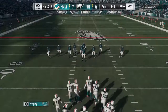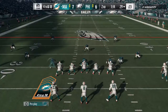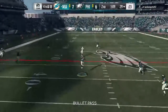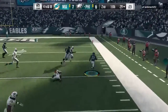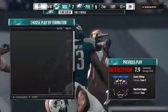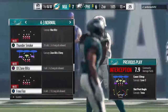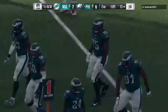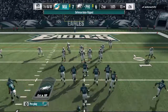And how about this? 4th and long, and they're going to go for it. Here we go. They'll try and throw for it here. Looking for Stills here, and it's intercepted. Picked off by Rodney McLeod. Brandon, this is a veteran quarterback back there. He should know better than to make a throw like this. This is definitely not his best ball, and I think he knew this was trouble the second it was leaving his hand. And a great spot to start this drive from here.